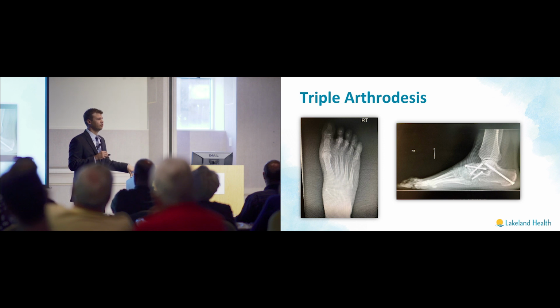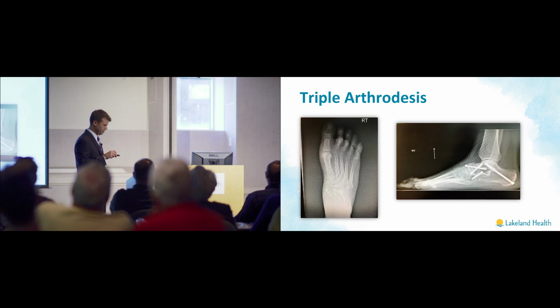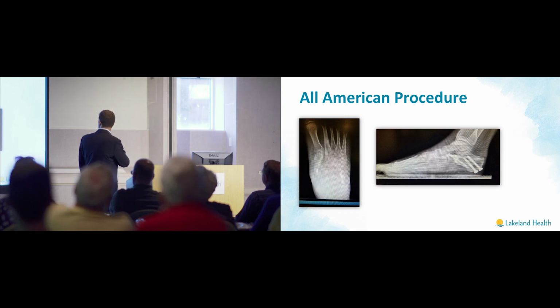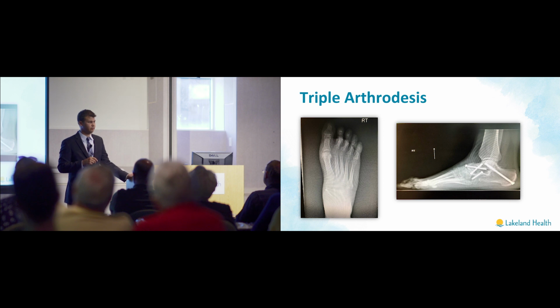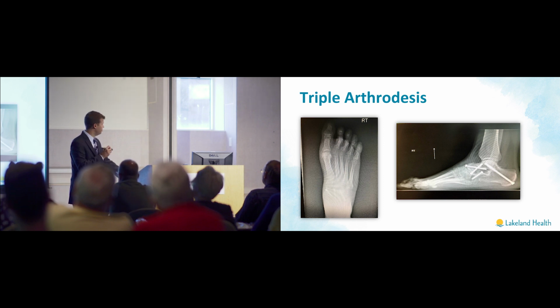This would be a triple arthrodesis. So those joints right here, well, let's actually back up. The joints you fuse in a triple arthrodesis would be this one, that one, and then that one right there. So these two here, and that one, and on that view, those two. So you take those joints, you take all the cartilage that's remaining. A lot of times there's not a whole lot. Drill the bone a whole bunch of times to trick your body that it's broken and fractured. And then put screws across it.